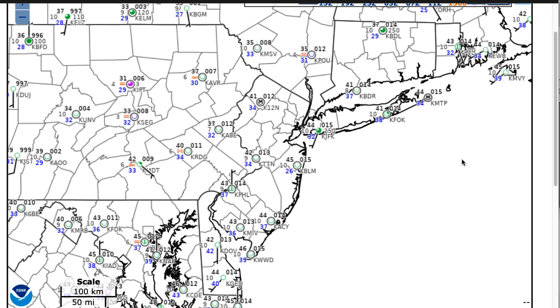of, hey, the models are all going colder. How come National Weather Service is doing this? How come I'm doing that? So rather than just say you can't just look at models, I'm going to show you what we're looking at, what I am looking at, and give you kind of an idea of why we have a forecast out the way we do.